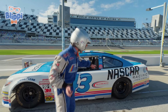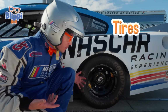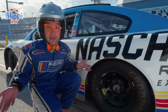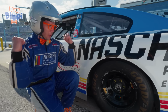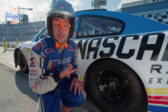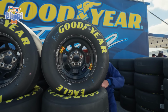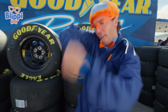Whoa, look at this. Check out these tires and wheels. Yeah, these wheels and tires look a little different from a regular car. I bet they help make this car super, super fast. Hey, maybe we can learn more about these tires and how they recycle them. Come on! Peek-a-boo! Tire dance time!